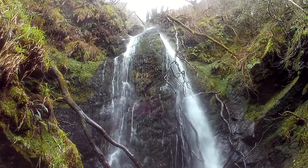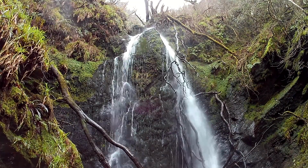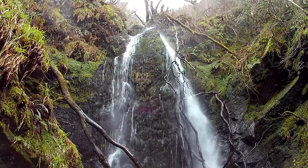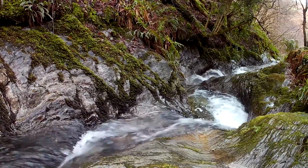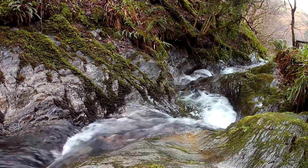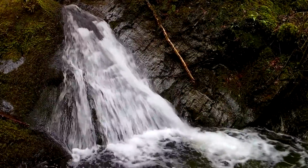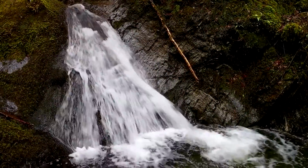The reason I'm shooting at half a second is I feel personally with waterfalls, to get the best effects, you really need to be shooting between about half a second and 1.5 seconds. Any longer than that, and I think you get a bit too much movement in the water, and it loses something. I think with the shorter speeds, it just presents a nicer effect.